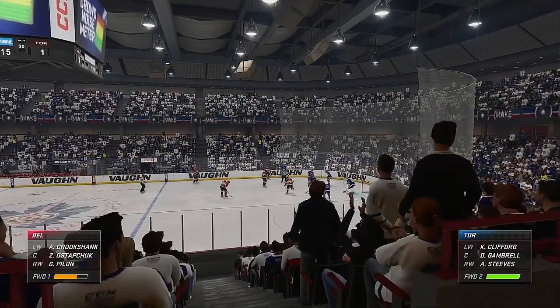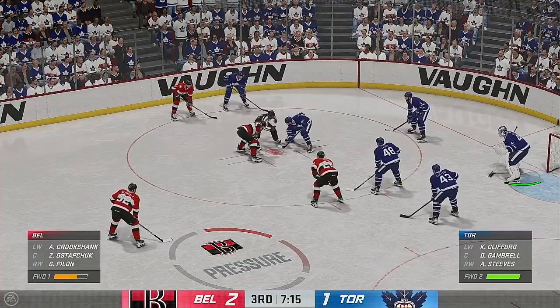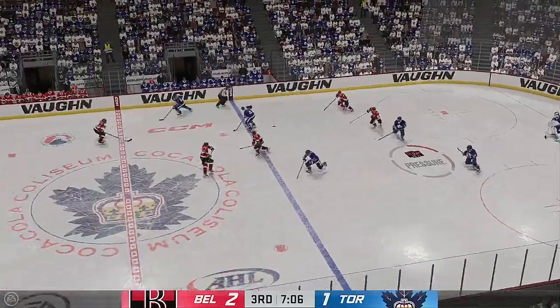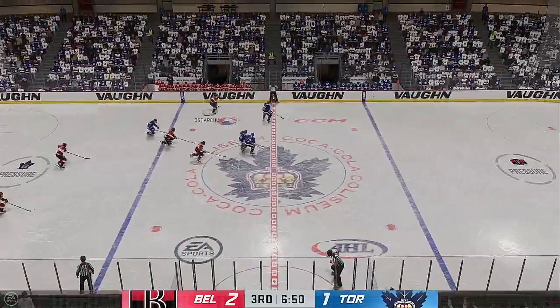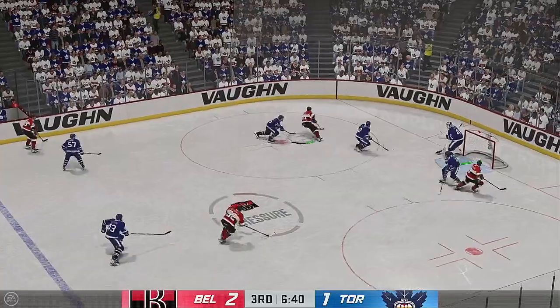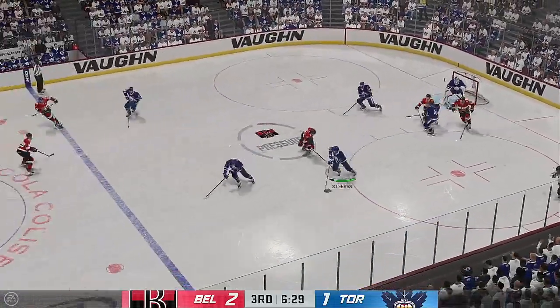The Senators have been peppering shots on goal all night long, and they continue to lead in the third. Toronto's got possession here in their own end. Miller's lugging the puck. Belleville's got control of it now from their own end, coming down the left wing and into the zone. Moves it to the middle, and that chance is blocked.